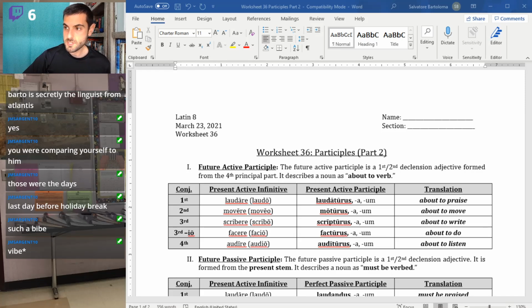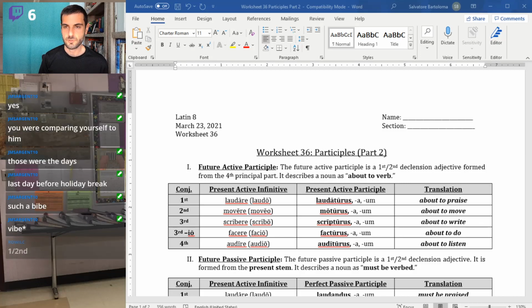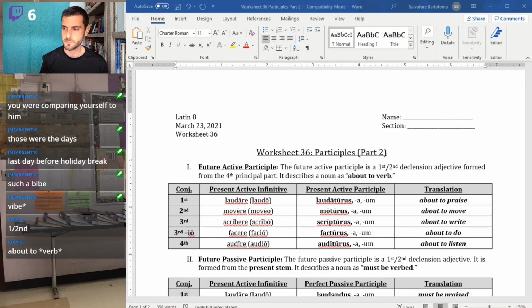The second half of that conversation, we're dealing with future participles, so future active and future passive. And they each have, of course, their own translation. So the future active, we are describing someone or something as about to do something. It seems weird to think about in English, but if you're describing somebody who's going to do something, you would use this participle. So I'm sitting there on my bed about to fall asleep. That would be a situation where you would use this participle. So you're about to verb.